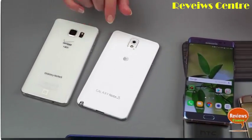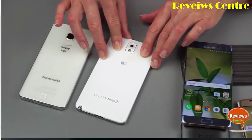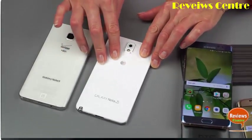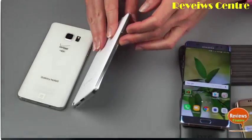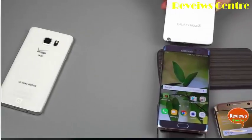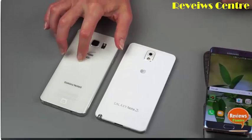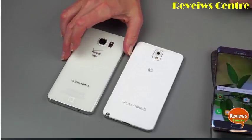It was moving towards a classier design before we got to the current generation. So here's the Galaxy Note 3 with that faux leather back. You remember that? It did have a removable battery. It didn't look as classy by any means, and it is a wider phone, so it was still harder to hold. Now we have the Note 5, which, remember, is the previous generation phone because there is no Note 6.